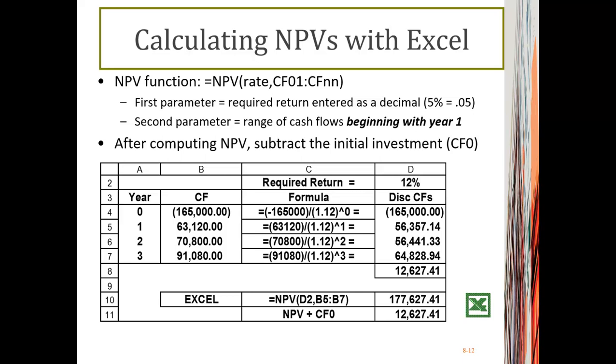The first input is the discount rate, and in this case it's D2. D2 equals 12%. Then it will ask you to enter those cash flows. And here the cash flows are in cells B4 to B7, and you simply enter B4 to B7 in this data input, and then Excel will automatically show you the NPV. And once again, the answer would be $12,627.41. Right. No matter whether you're using manual calculation, step-by-step calculation, or one-step automatic calculation, those numbers should be exactly the same.